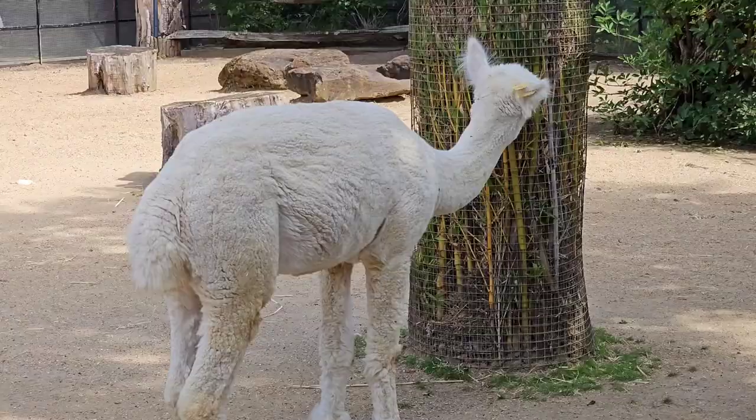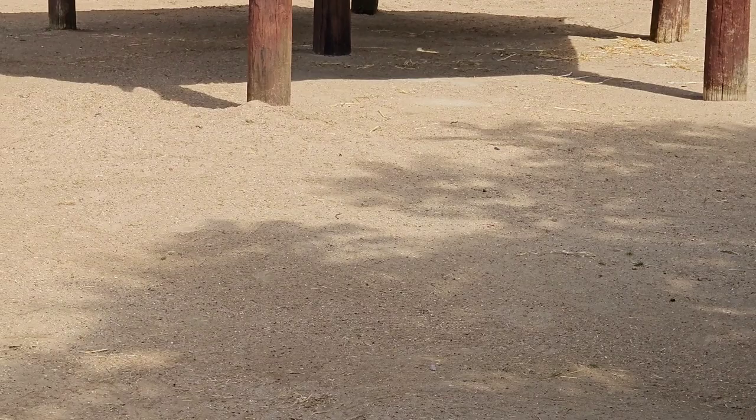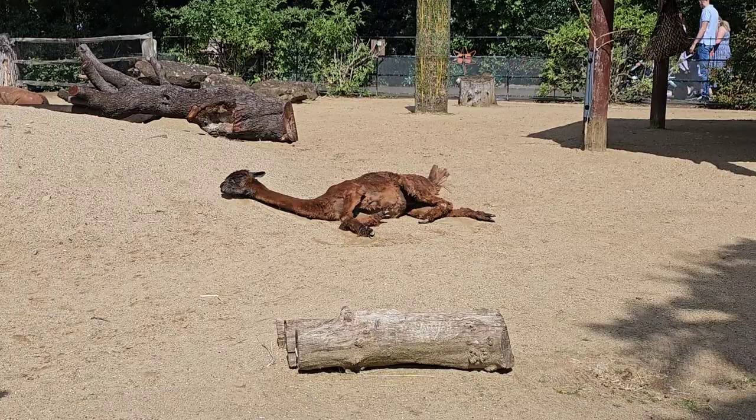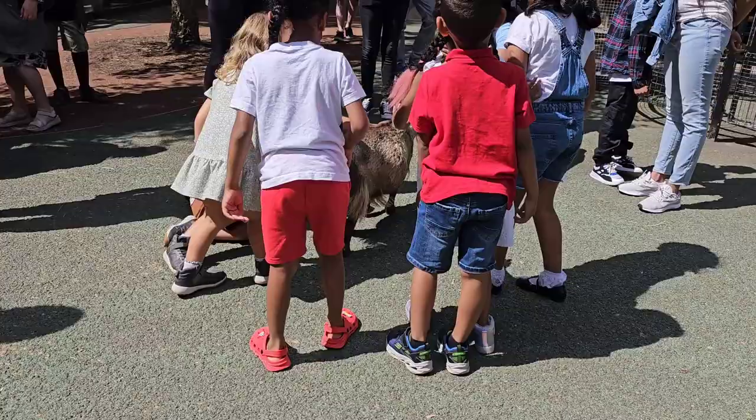Llamas are super helpful animals, often used as pack animals to carry heavy loads through rugged terrain. They have a quirky habit of humming, which sounds like a soft song. Llamas come in a variety of colours, from white to brown, and they're herbivores.